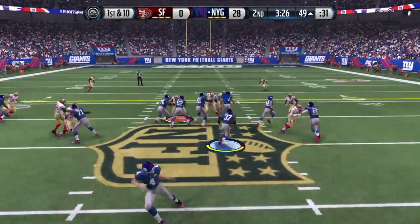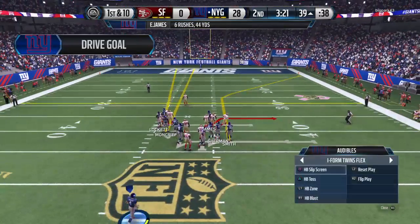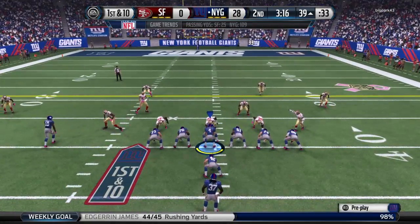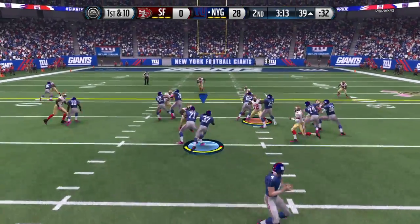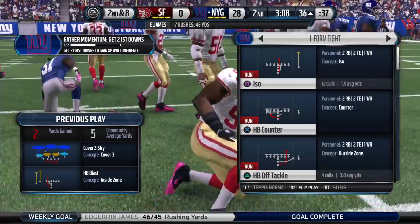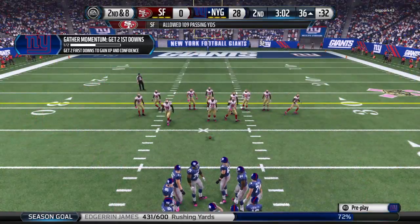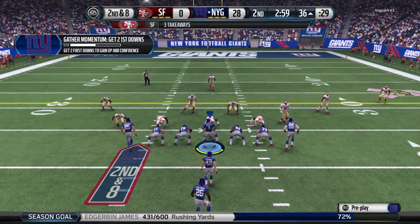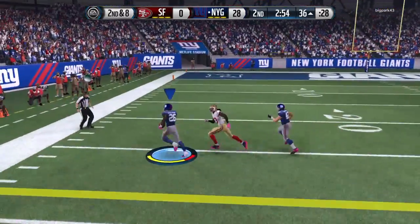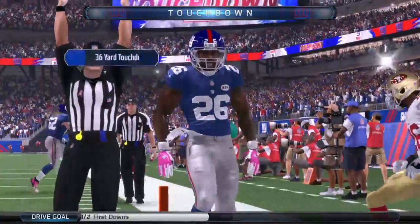First down at the 49. The give out of the eye. That's a gain of 10. First down at the 39. Handoff out of the eye formation. After the 2-yard carry, it sets up second down and 8. Here's the toss. Inside, and he's home for the touchdown.